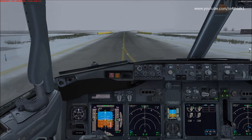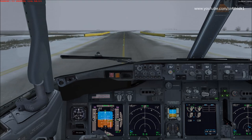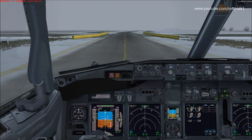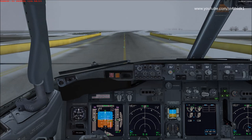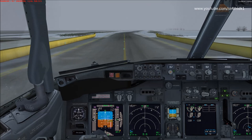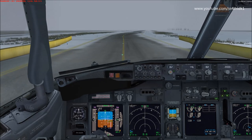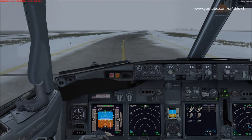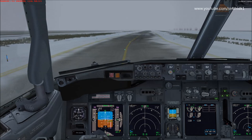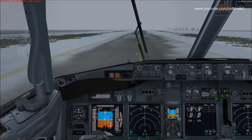Bye-bye. Good morning, 145 Sierra, landed, vacated Victor 2. 145 Sierra, welcome again. Taxi to gate Bravo 31 via Quebec, Whiskey 5, cross runway 18 center. Bravo 31, via Quebec, Whiskey 5, and cleared cross runway 18 center.